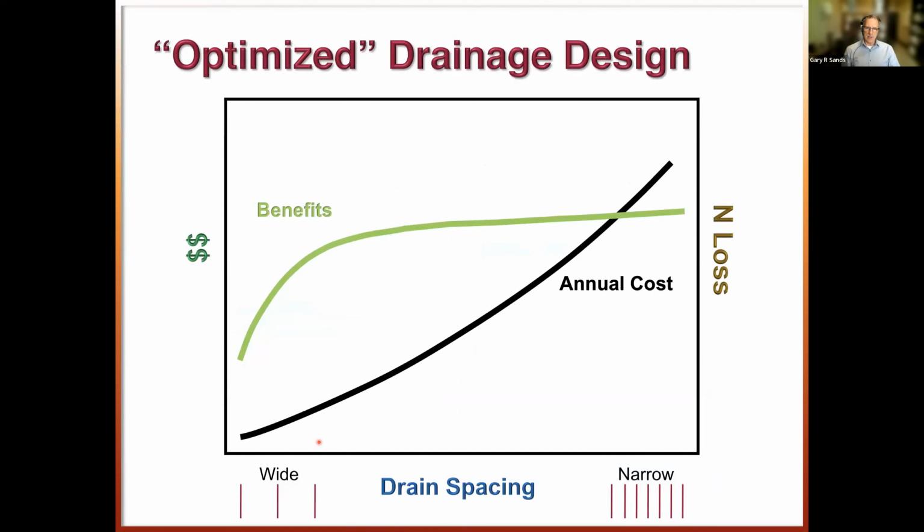And again, this is kind of a general depiction of what I was just describing there. As we look at going from a wide drain spacing on the left to a narrow drain spacing on the right, we see, of course, the cost of this system is going to go up, like I just said. We're also going to be seeing this kind of big bang for the buck as we go from no drainage to some drainage. But then as you get drains closer and closer together, the benefits are going to become more marginal, and they're going to flatten off here. And what this means then is that the net return that one might experience from the system is going to peak out somewhere, and then it's going to drop off as these annual costs continue to rise, but the benefits start to flatten out. So net returns are going to drop off.